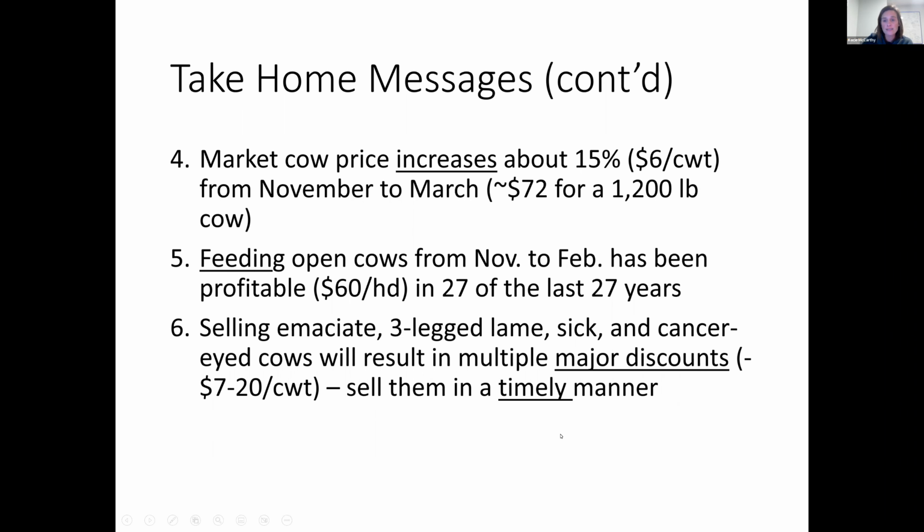When we think about cow prices, that fluctuation really is going to increase about 15% from November to March. And so if we can add pounds and add value to those females, be smart about when they're going to hit that market. If we're feeding open cows from November to February, that's typically been profitable. This was out of some Cattle Facts data, 27 of the last 27 years. This is a few years ago, it was profitable to keep those cows over and feed them if you have the resources.